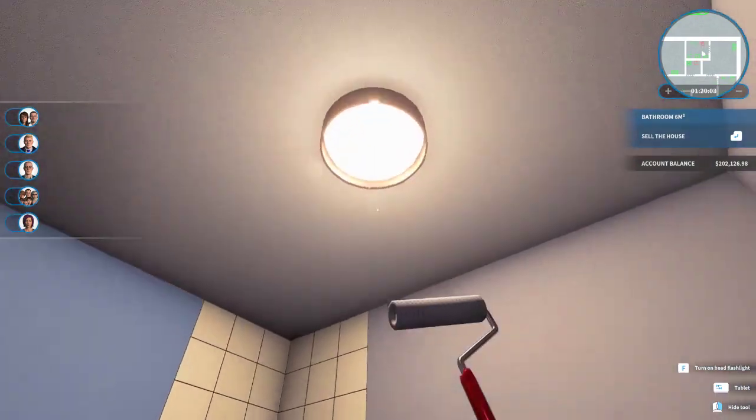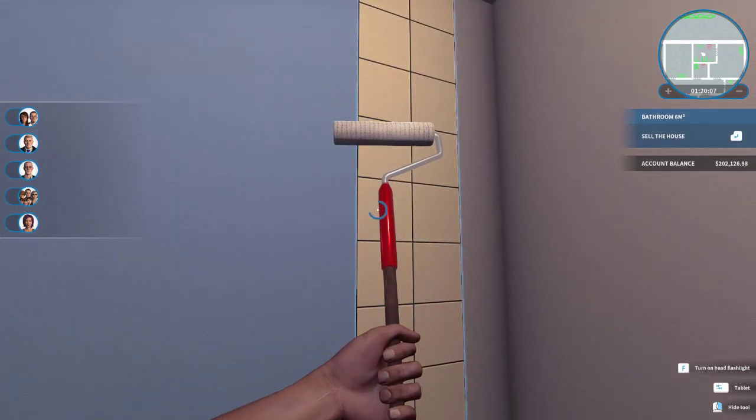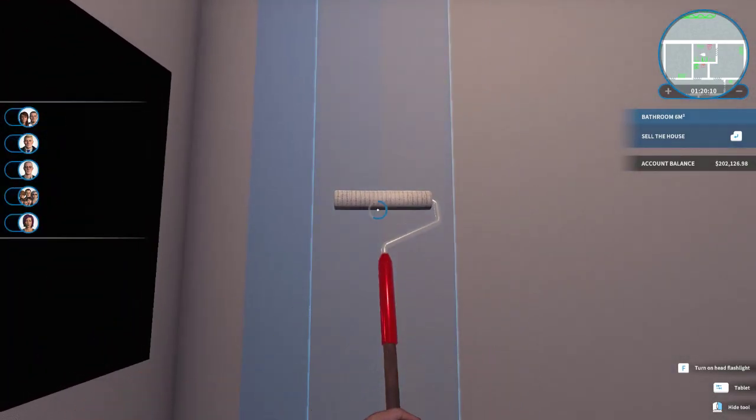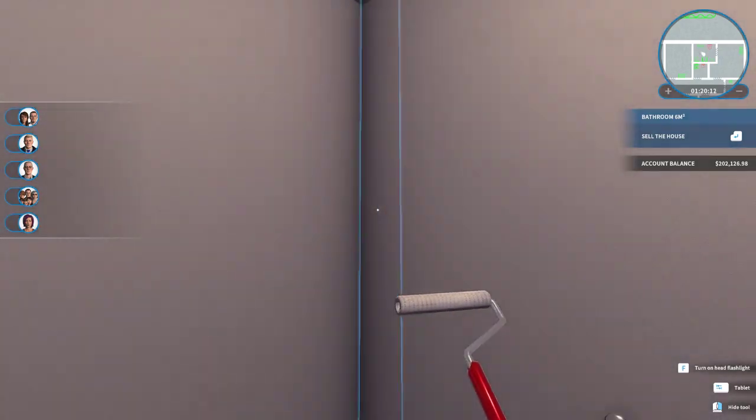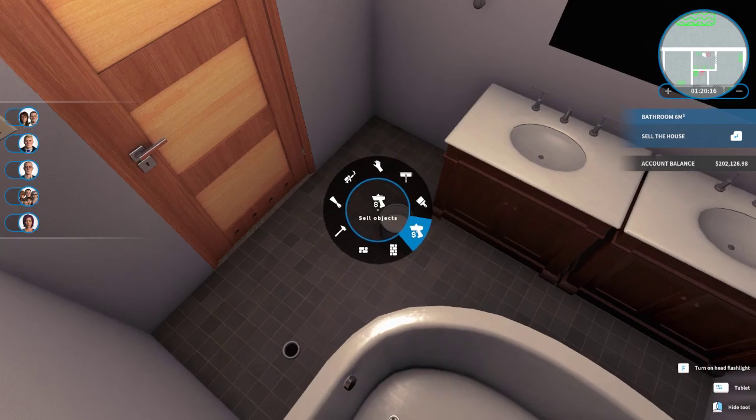Maybe it's just the light. Is it just the light? It's the light, kind of making it look more of a purple. I don't know how it's getting that purple tinge to it, but it is. Wait a minute, is this the first bathroom that I've worked in that doesn't have a window in it? That's interesting.